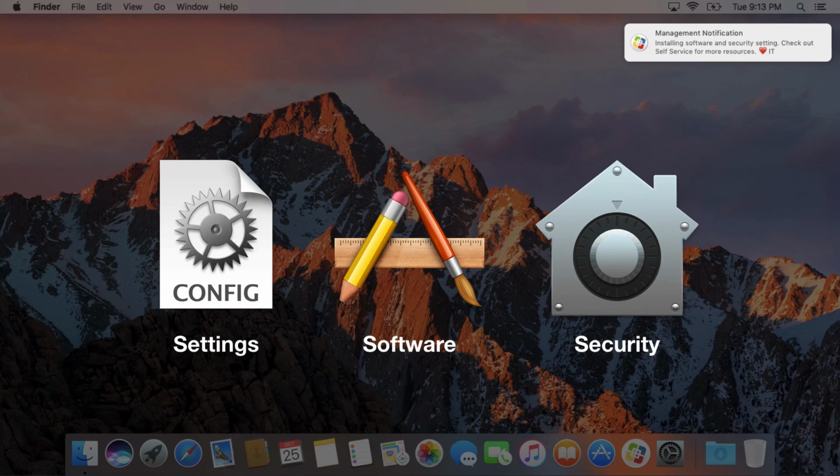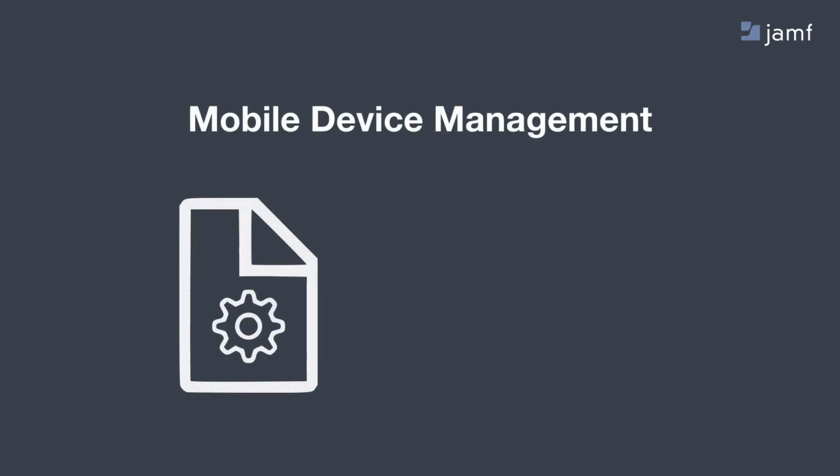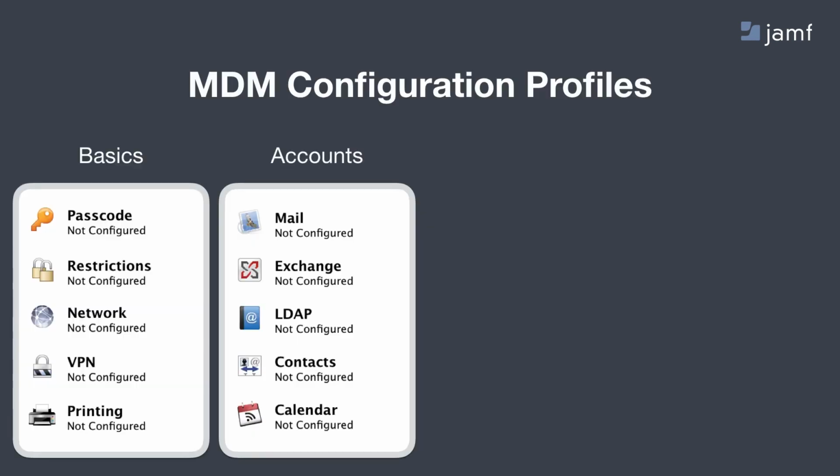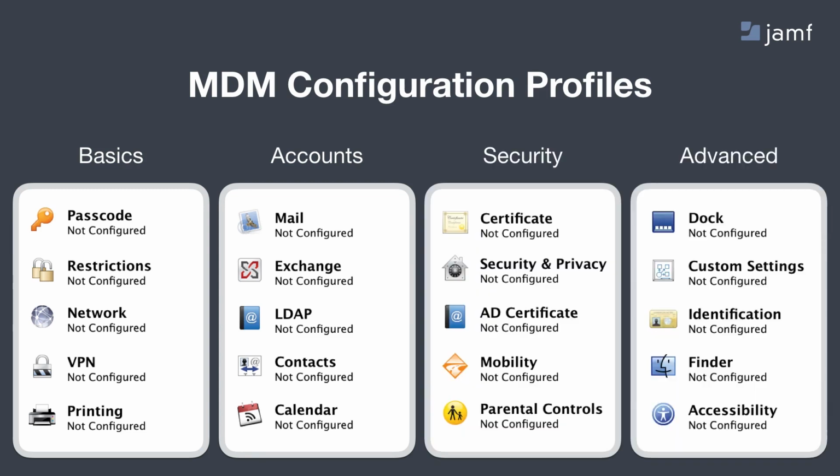And this is all thanks to a number of different technologies that are working behind the scenes. So those settings that we're doing, well, that's all thanks to mobile device management, or MDM. And this is really just Apple's built-in management framework that lets you build profiles to define these various settings inside the operating system. And it's all delivered over the air using Apple's push notification service. And you build these files right inside of Jamf. And here's just some examples of the different profiles that you can build: enforcing passwords, doing restrictions, network settings, accounts, security, and some more advanced ones.